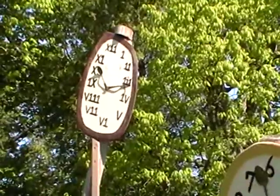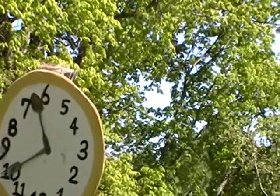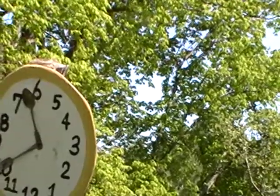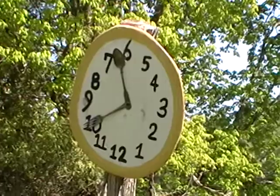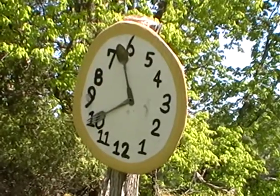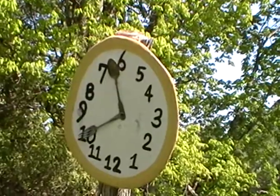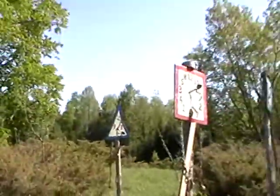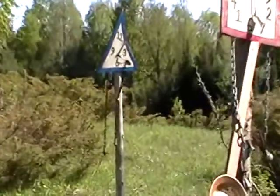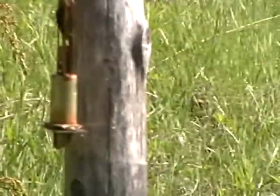Okay, and then this time, so over there, it's 10 after 10. And over here, the numbers are upside down. So it's 20 to 6:30. No, it's 10 after 6. And then here we have another one. Let's look at this one. This has got the inside of a doorknob.